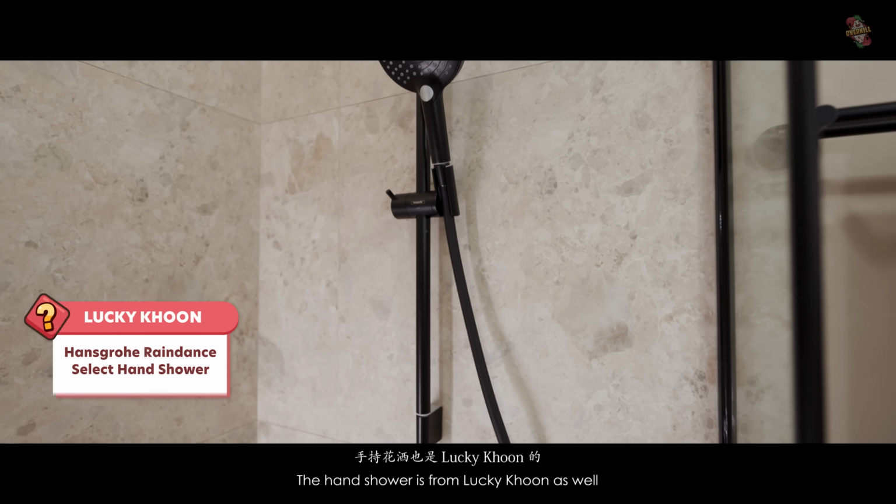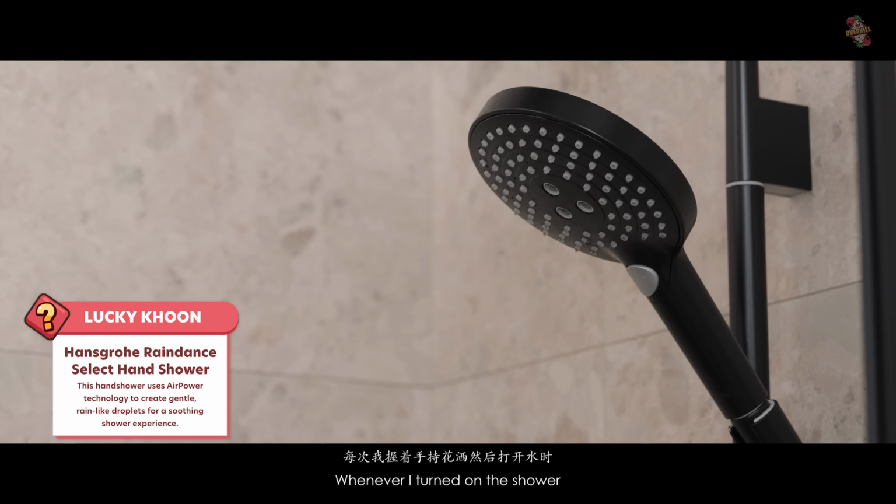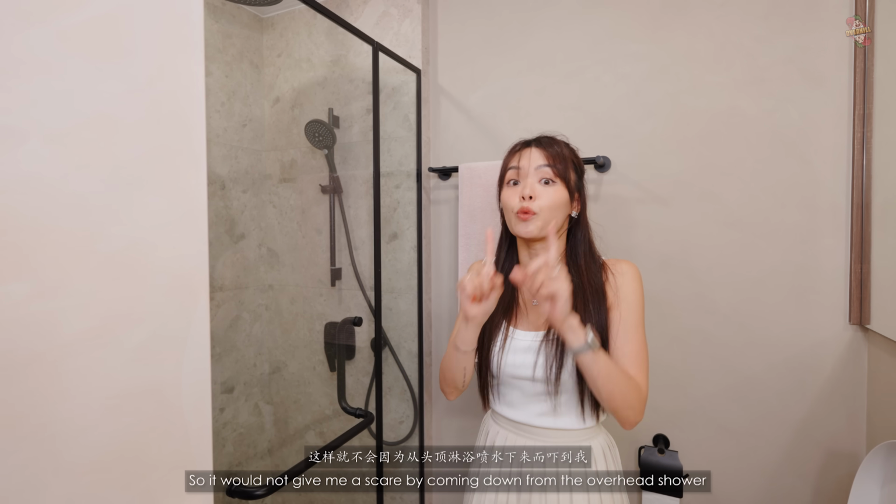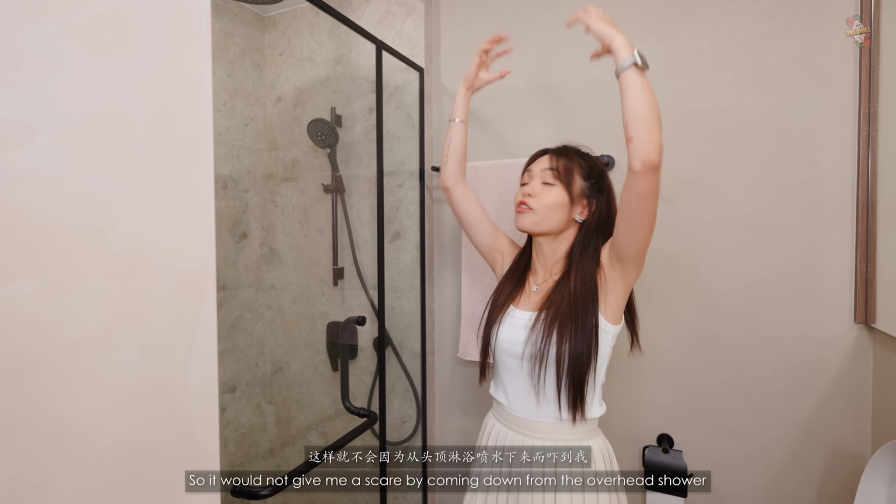For the hand shower from Lucky Kun as well, I picked them out. Every time I turn on the shower, the water will definitely come out from the hand shower itself, so it would not give me a scare by coming down from the overhead shower.